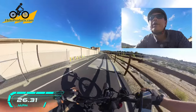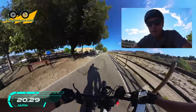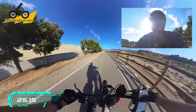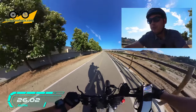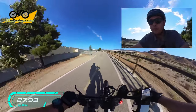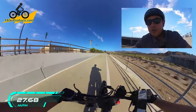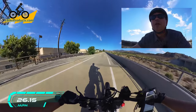27. We're running out of runway here. All right, so let's see what happens. Pedal assist 5. Okay, I'm already hitting air pedal at 26 miles an hour, 27. Again, still air pedaling, really, 28, 30, 32. Oh, now a little bit of an incline.